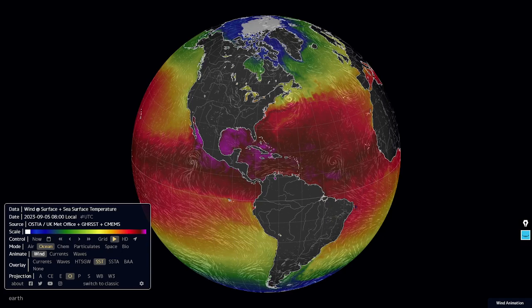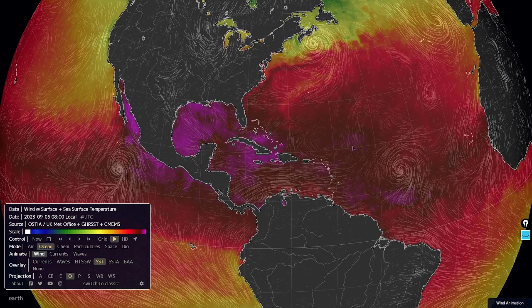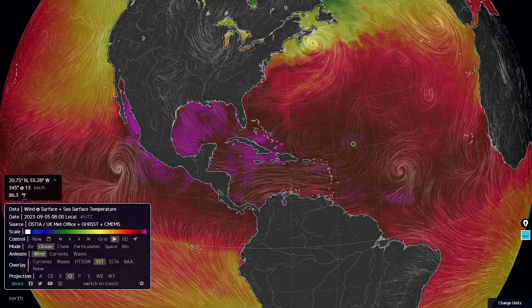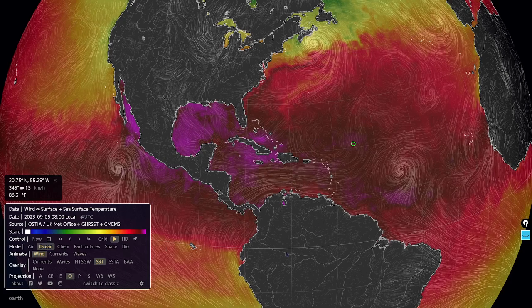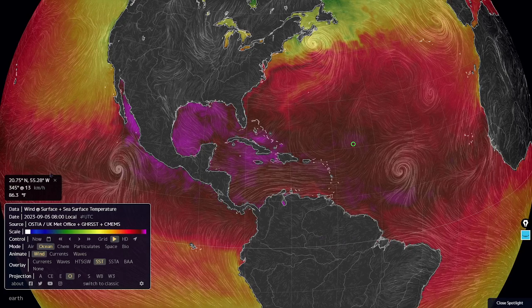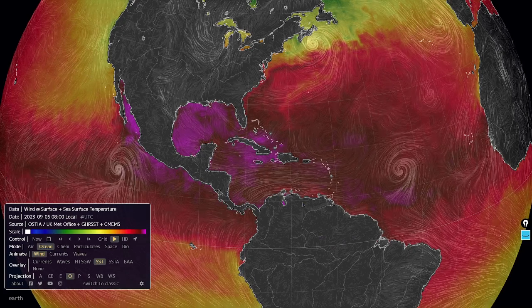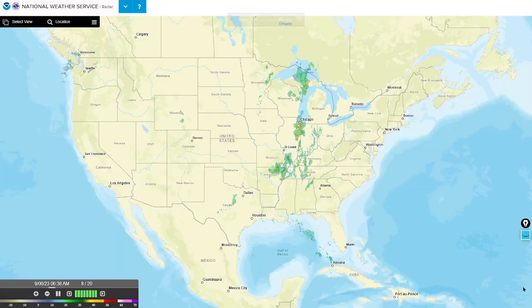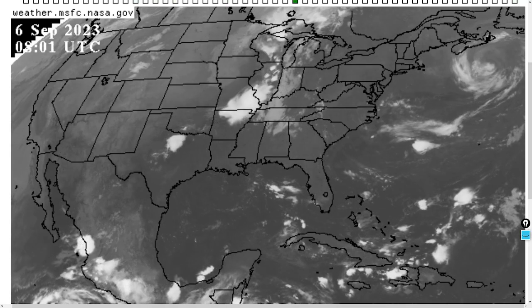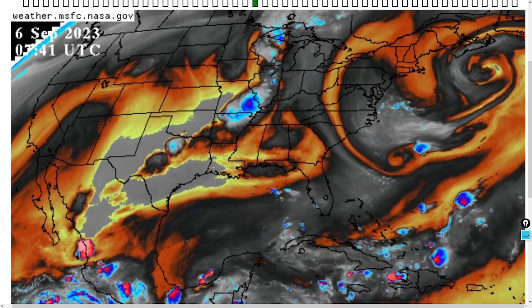So here we're showing wind and sea surface temperature, and there is a lot of hot water. So check it out, this water up here, 86 degrees there. So plenty of convective capability there, as hot water tends to fuel hurricanes. So here comes a recap. That's U.S. Doppler radar. There is clouds and fog. And there is water vapor. That's where we'll have to close this thing out.